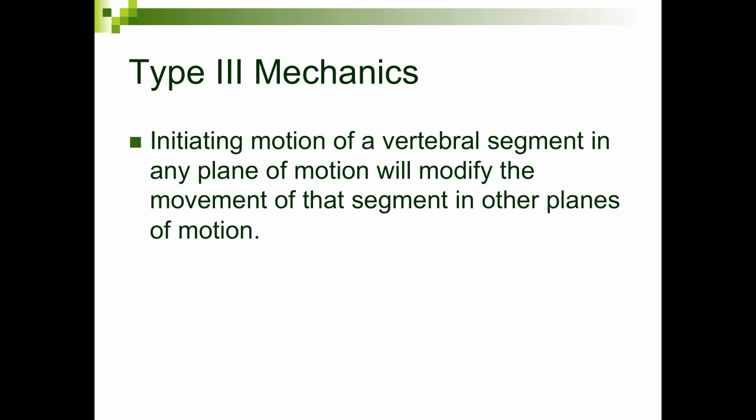So finally, type 3 mechanics, and really it's the type 3 rule. It's not necessarily mechanics. But what it says is that when you initiate motion of a vertebral segment in any plane of motion, it will modify the motion of that segment in other planes. So if you start to induce flexion or forward bending, it's going to limit how much side bending and rotation there is.